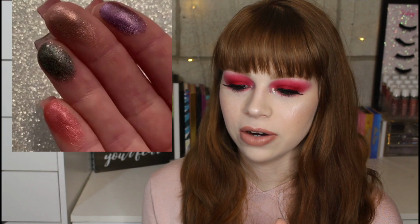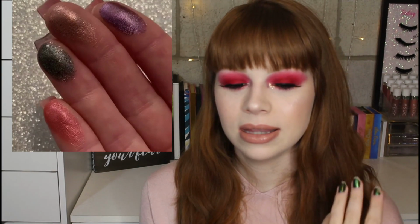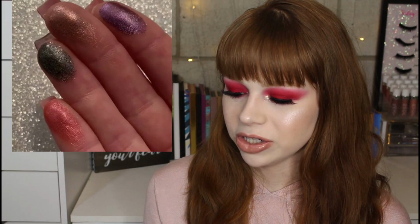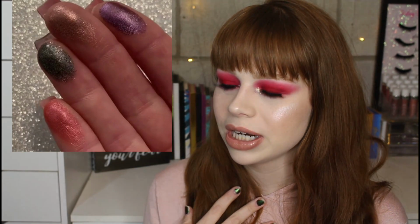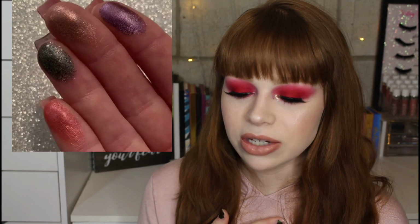I feel like their mattes have the most pickup and dust of any other eyeshadow that I've tried. They just have a lot of kick up. That's the word for it. But I think they're all really pigmented and they blend really well.